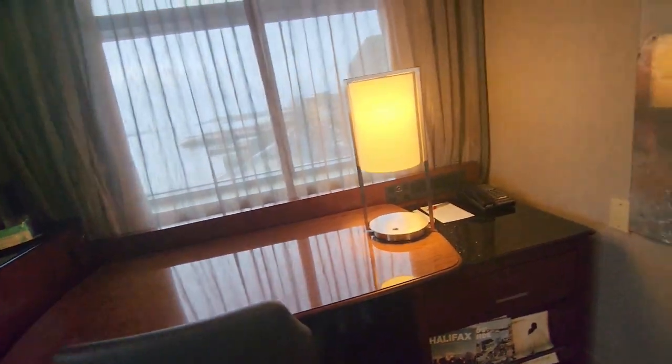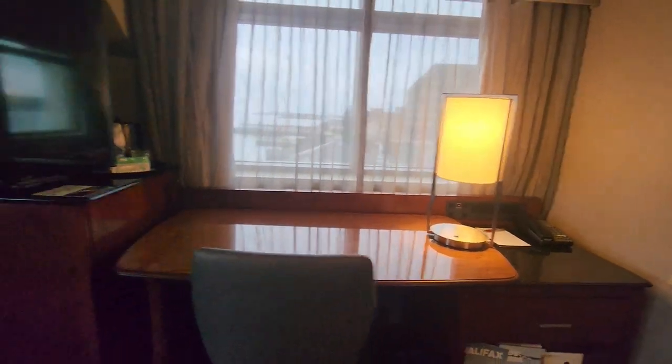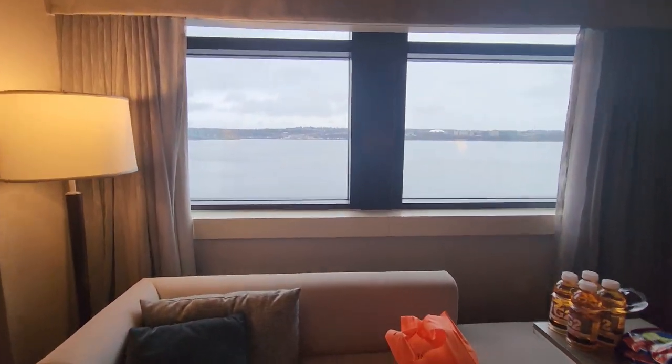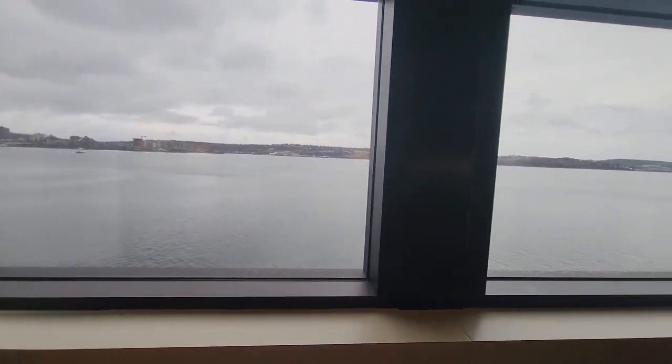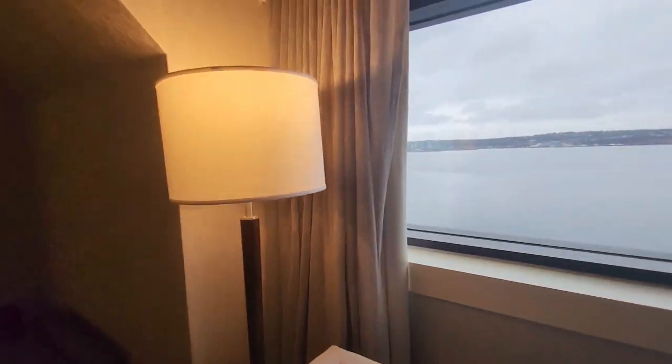Beautiful view. You can just see it there, but even better is we're going to look at the other window. Look at that view of the whole harbor. How beautiful. Talk about being right on the harbor. Oh yeah, she sure is. Even with a gray sky, it is amazing. Very, very cute room.